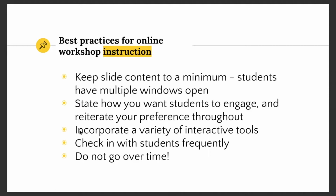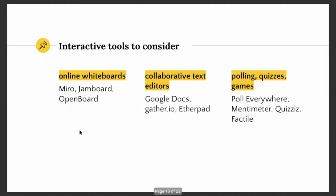Incorporate a variety of interactive tools. Here are some tools that instructors used to great effect during Fall 2020 iSkills. Feel free to screenshot. I'm not going to go over them. I don't have enough time, unfortunately.